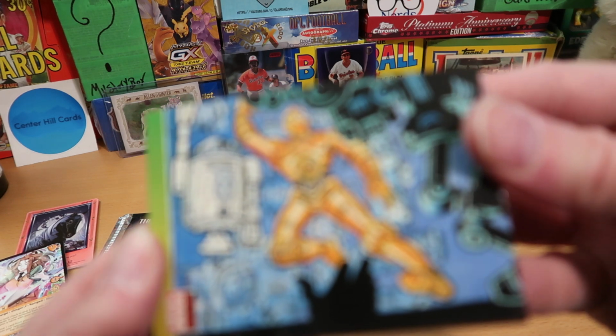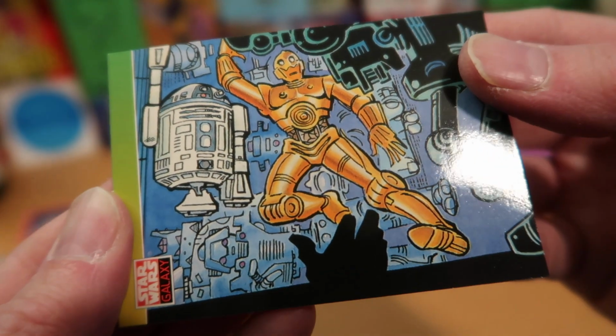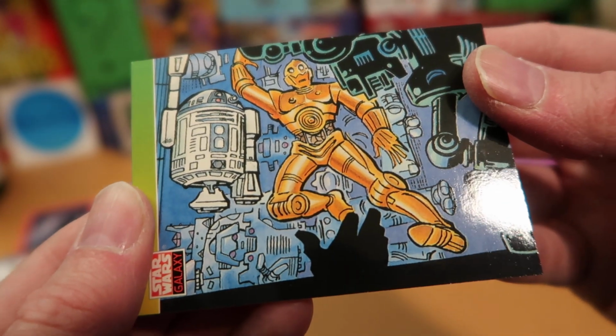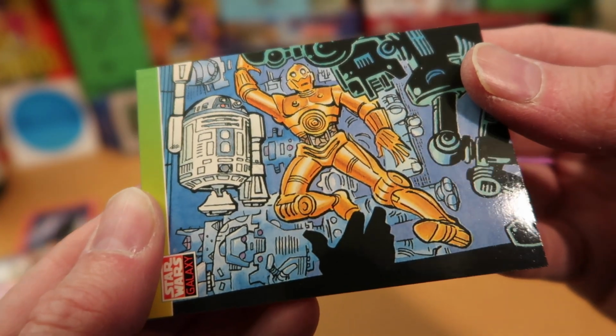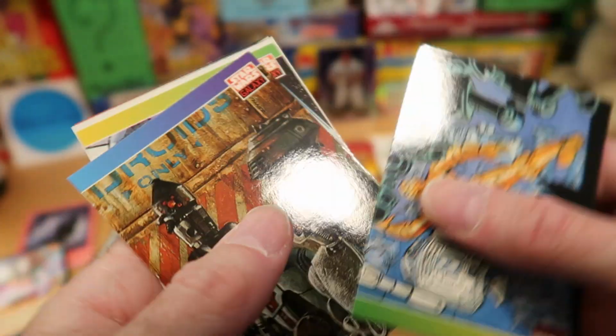There is an action shot of C-3PO there. I've never seen him portrayed quite like that. Or is C-3PO a guy? I assume he is. He has a guy's voice. And look, are they dancing? I'm not sure what they're doing. But, and then we got, okay, so I did that one wrong.